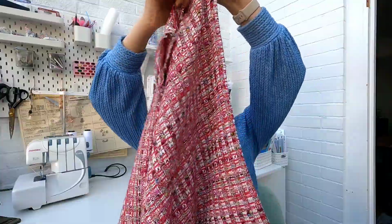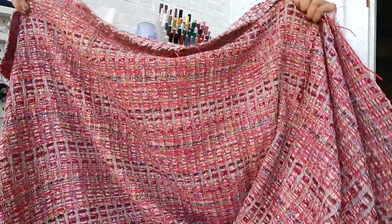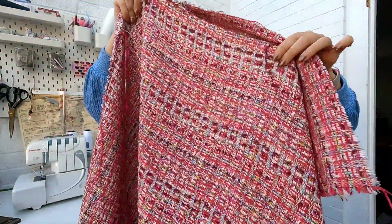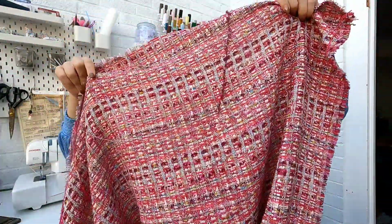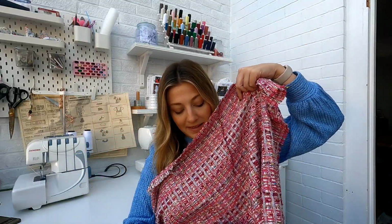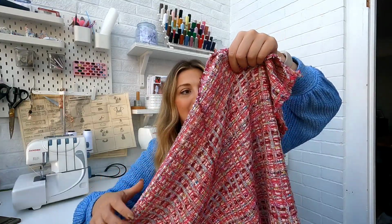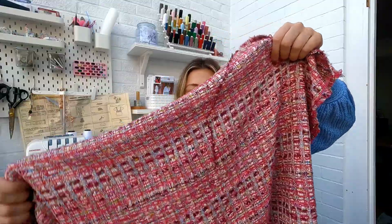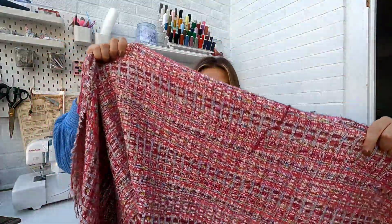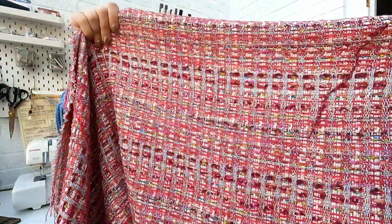Look at this! This gorgeous tweed wool blend. I got this from Lullaby Fabrics last year and I haven't shared it yet because it's been hidden in a drawer because I've been desperate to cut into it, but I've been terrified. But I love this. It just feels such high quality. The details in the fabric as well. It's got some gold lurex threads in there too.